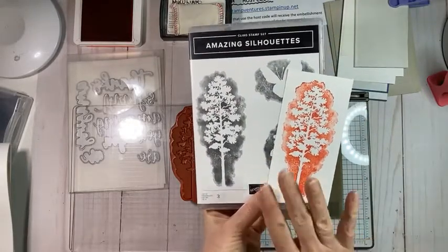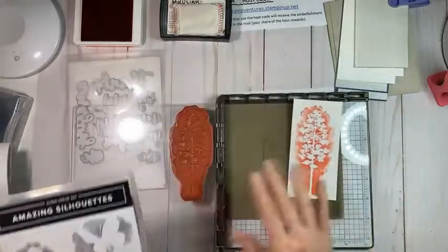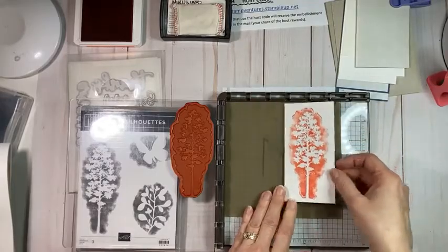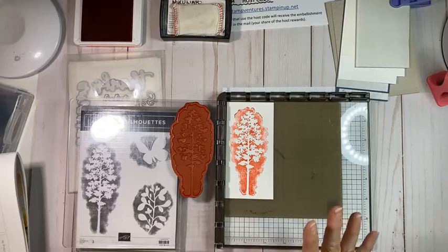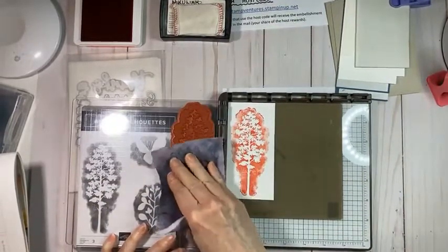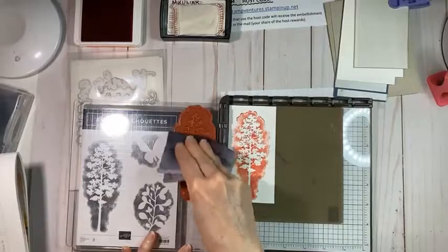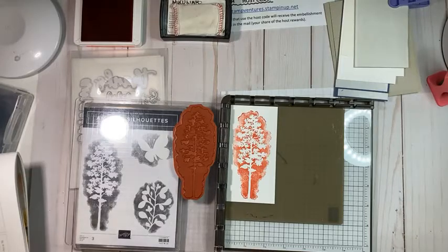Now, what Stampin' Up! did, besides inking it with Calypso Coral, and you can see there's lights and darks of the coral, just the way they've created the artwork here, they have also done a little bit of heat embossing on it. And it's just in a couple of splotchy areas, and it's gold embossing powder. So I'm going to pull out my, here it is, my chamois, and I'm going to clean the residue of the Calypso Coral off, because I'm now going to be applying some Versamark ink. And Versamark is the sticky ink that will allow embossing powder to cling to.